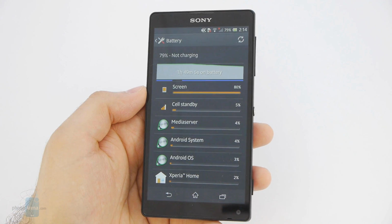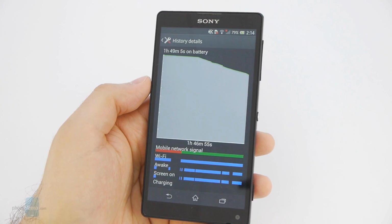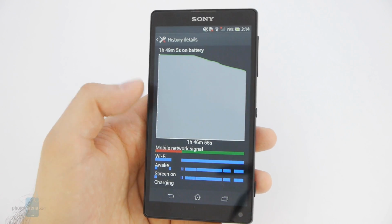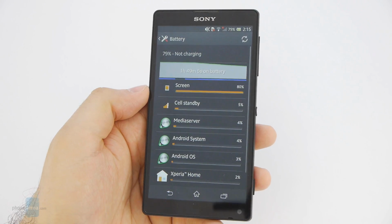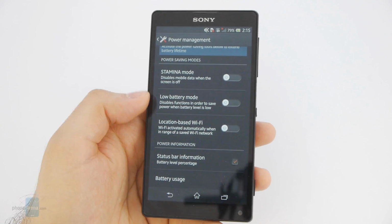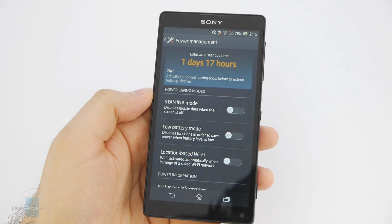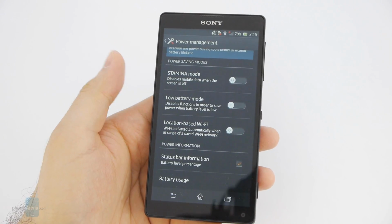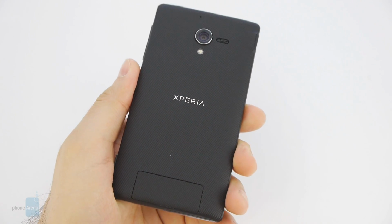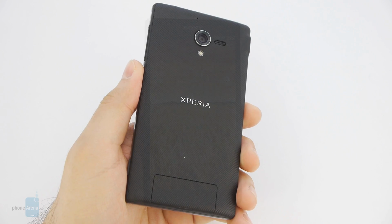With its 2370 mAh battery, the Sony Xperia ZL can deliver 10 hours of continuous talk time or 50 hours of standby, which are decent figures. The battery's longevity can be extended with the built-in stamina mode, which disables the phone's power-hungry features whenever these aren't needed. Note that the smartphone's battery is sealed and cannot be swapped if that's needed.